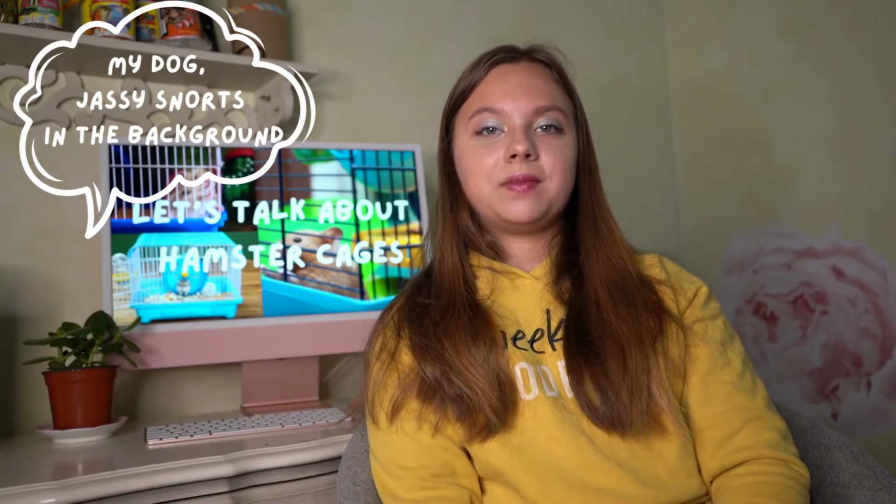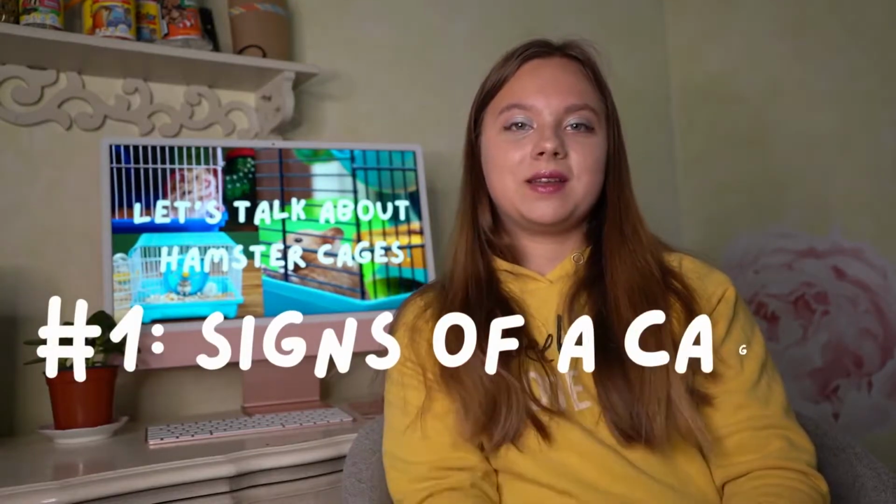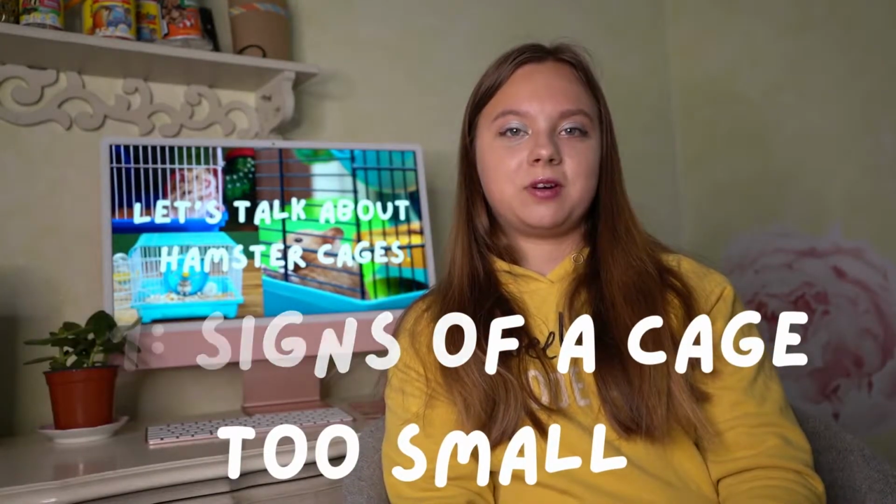So the most common mistake I see with hamster owners is the size of their hamster's enclosure, and one of the most common questions about hamsters. Well, there are so many reasons on how to tell hamster cages apart and which ones are actually safe. The cage has to have the right size, right materials, and be sturdy with good quality. There is still so much false information out there today that I do want you to know about in this video. Number 1. Signs of a hamster cage too small.